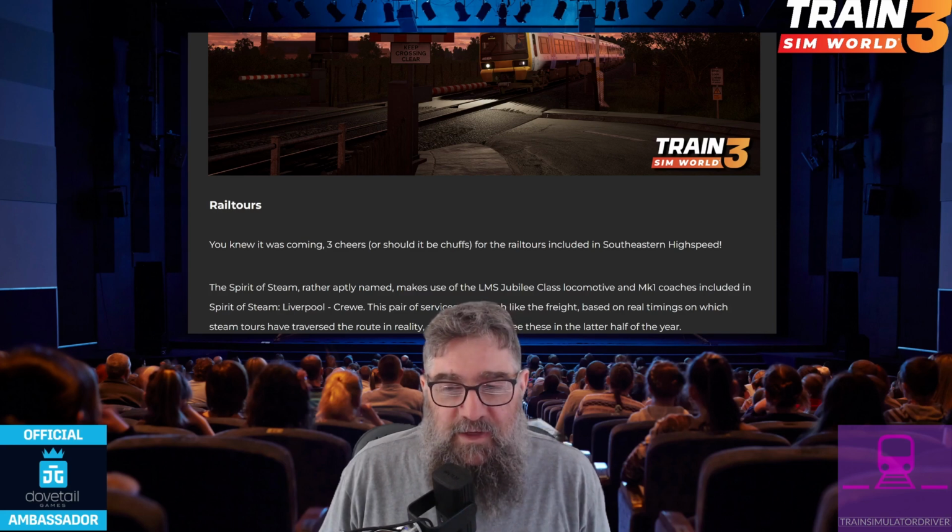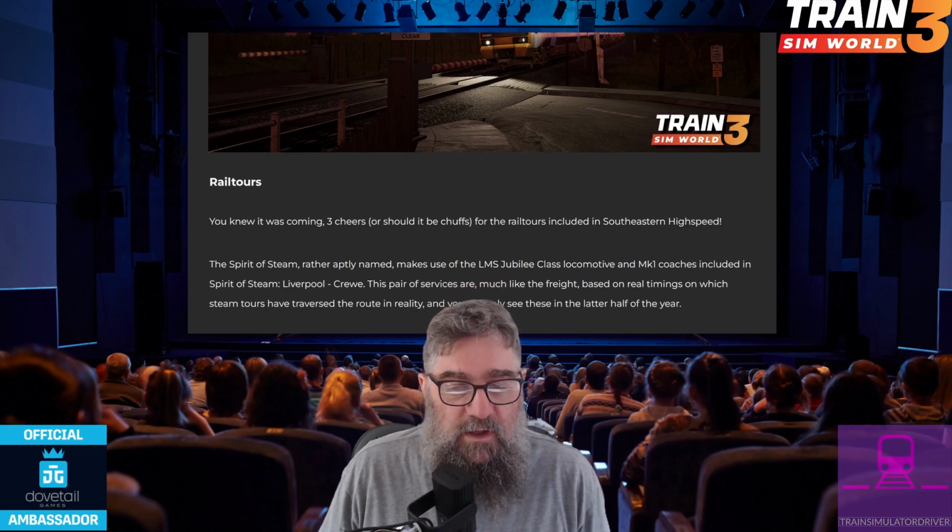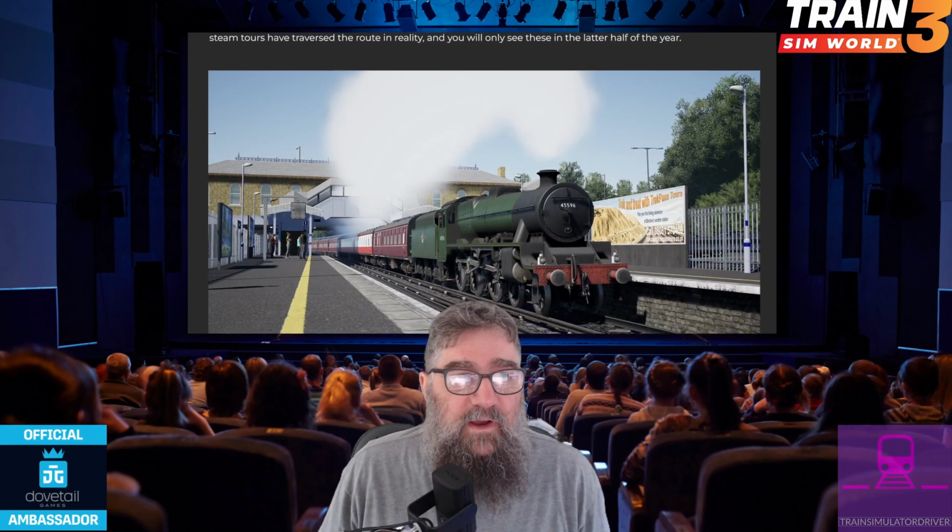For the rail tours included in South Eastern High Speed, the Spirit of Steam, rather aptly named, makes use of the LMS Jubilee class locomotive and Mark I coaches included in the Spirit of Steam Liverpool to Crewe. This pair of services, much like the freight, are based on real timings which steam tours have traversed the route in reality, and you will only see these in the latter half of the year.